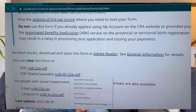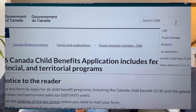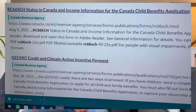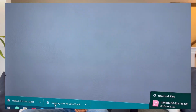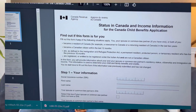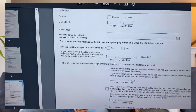Again, RC66 form and RC66 schedule form. You download these forms and fill them with your information. The form will require your address, your name, and also a place to estimate how much you made in the previous 2 tax years. Of course, you're arriving in Canada, so you don't have any tax documents in Canada. What you would do is put an estimate in Canadian dollars of how much you earned wherever you're coming from. You can put $10,000, $20,000, whatever it is.